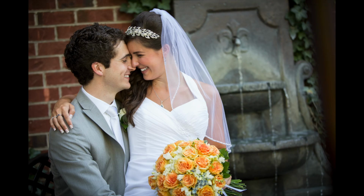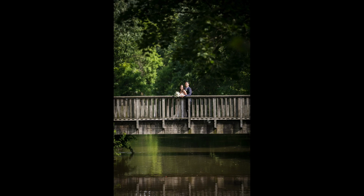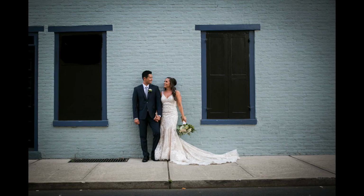So I hope this was helpful in thinking about your wedding day portraits. Whether you're getting married at Lambertville Station or at another venue, you'll be able to find places like this at any beautiful wedding location. So there you have it, my 5 favorite locations for shooting at Lambertville Station. There's the brick and ivy wall, there's the New Hope Lambertville Bridge, there's the pedestrian wooden bridge, there's the towpath, and finally my favorite, the something blue wall.